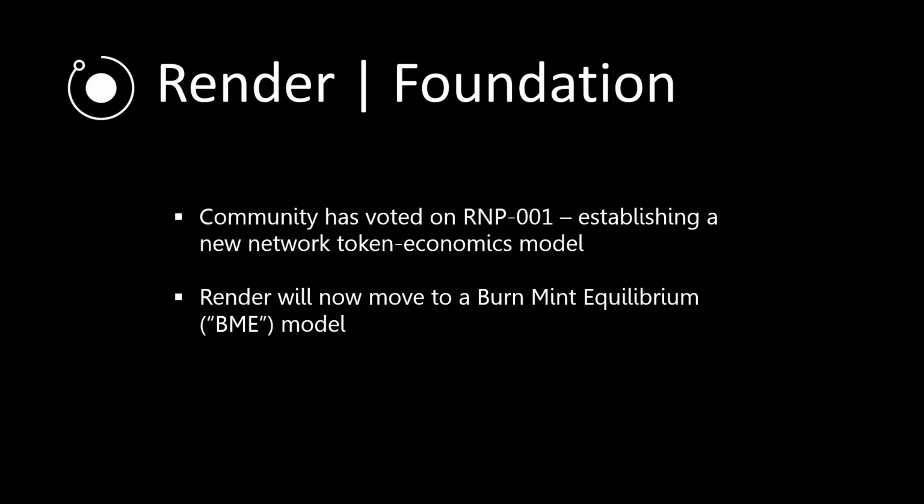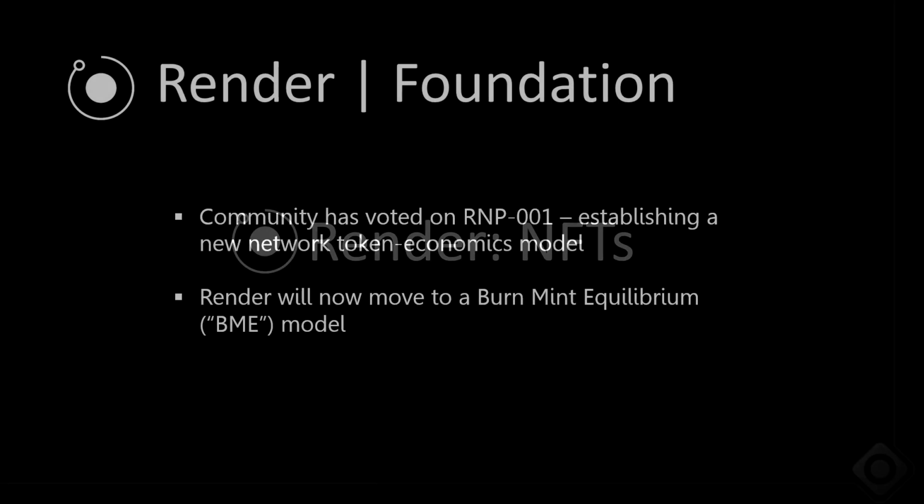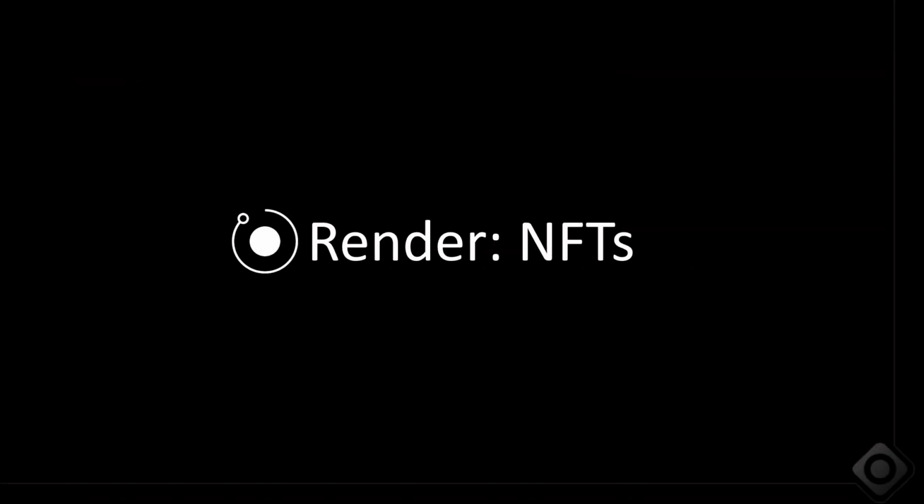And most recently, we established a vote on the token model. So there's a new model that we're moving to, which is called Burnt Equilibrium. It's a BME model. It's similar to Helium, which is a token for Wi-Fi utility, and it'll be implemented later this year.